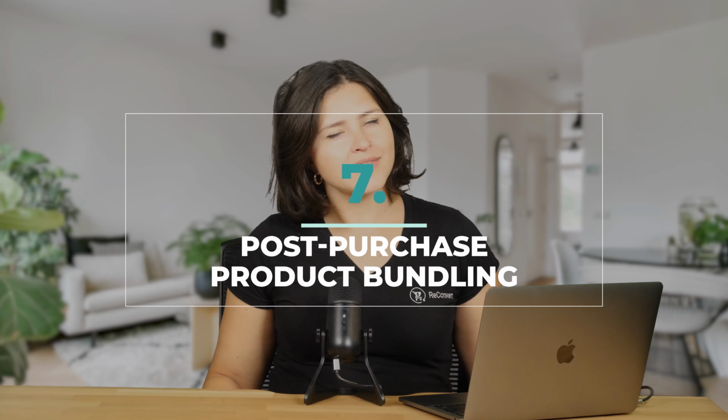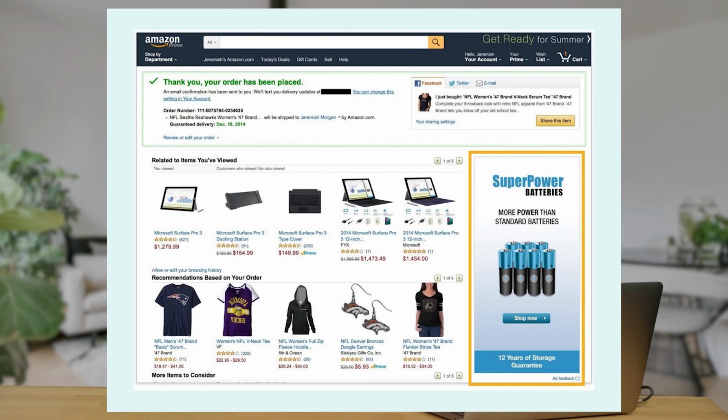And last but not least, post-purchase product bundling. While you may think that a customer who has just checked out has officially left bundling territory, think again. That's where post-purchase bundling comes in. Post-purchase cross-sells and upsells are super effective because the customers have already committed to buying from you. And who utilizes this tactic? None other than Amazon. They leverage their powerful algorithm to display products right on the thank you page.